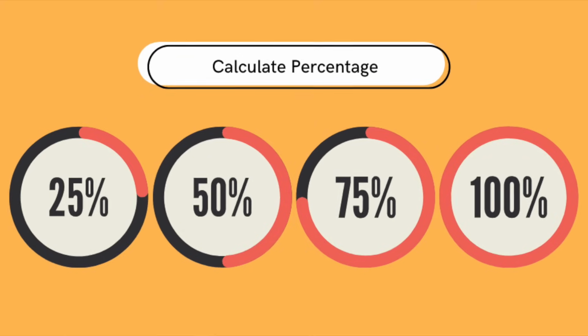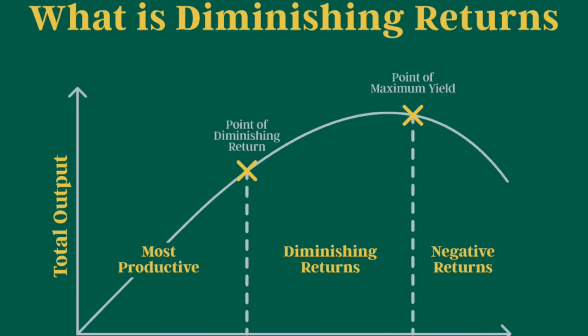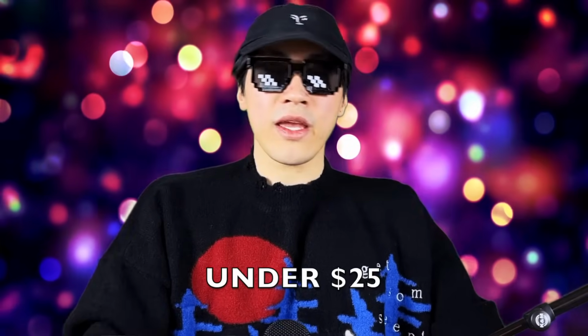Using a percentage metric, I'm going to try to categorize IEMs based on their diminishing returns. Of course, this isn't 100% accurate or scientific, but more of an estimation, but I believe it will help your purchasing decision. Starting with the sub $25 price bracket, and sales will be included for every price category.